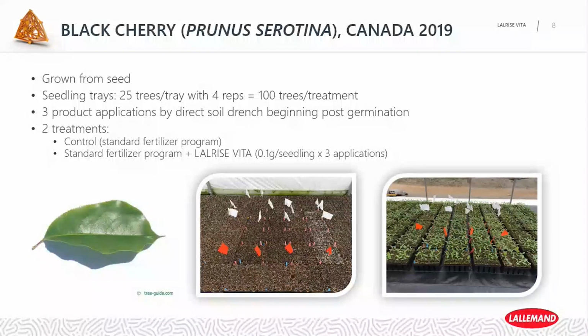And so just for your reference, we started with 100 trees per treatment, where our first treatment is what we called the control or business as usual. So simply, it was just the normal fertilizer regime of the nursery. And then our second treatment was that same standard fertilizer program, and then we added LALRISE VITA to that. And so the first application of LALRISE VITA was post-germination. So these trees were grown from seed. And when that first above ground growth was observed, then we knew that roots were present. So that's how we timed our first application. And then it was followed by 2 more applications at that 4-week interval for a total of 3.